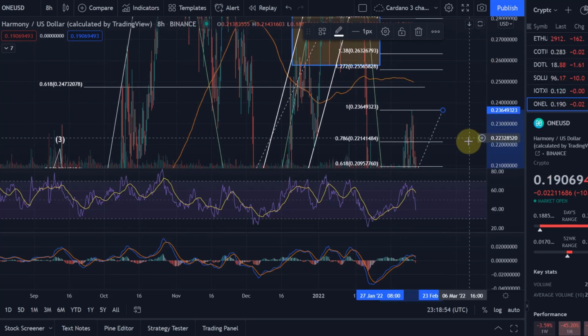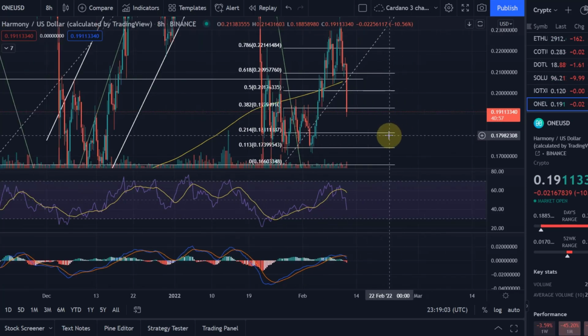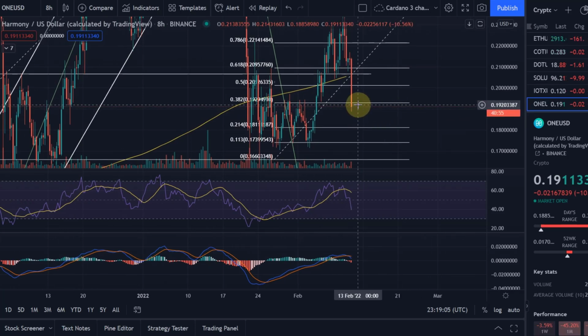Basically because Harmony 1 did lose the 0.618 fib level at 19.2 cents. So I would expect us to see the 18.1 cents, sooner or later here. It might just retest it and then come down lower, but it was lost. It doesn't need to go there immediately. It could come up a little bit higher, could even get higher than 19.2 cents again. But then I would expect us to get there.